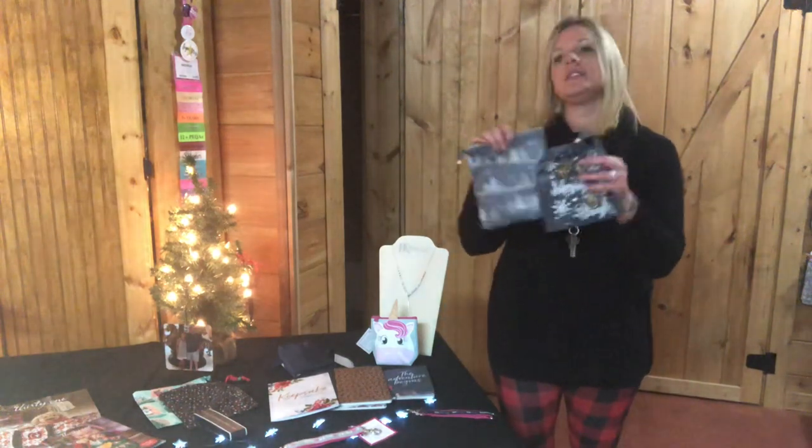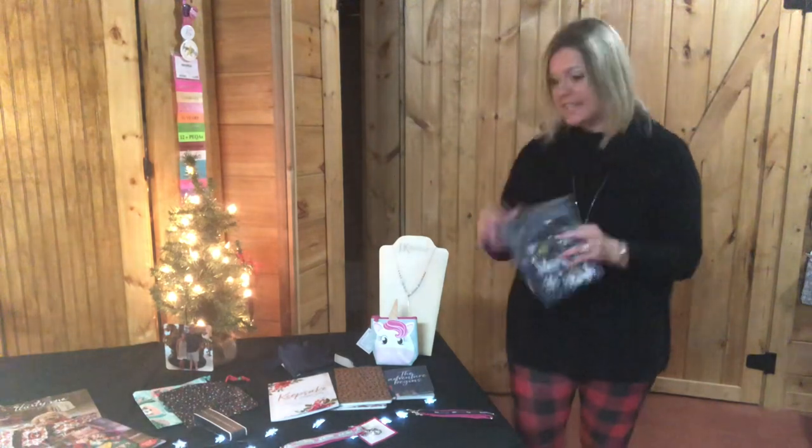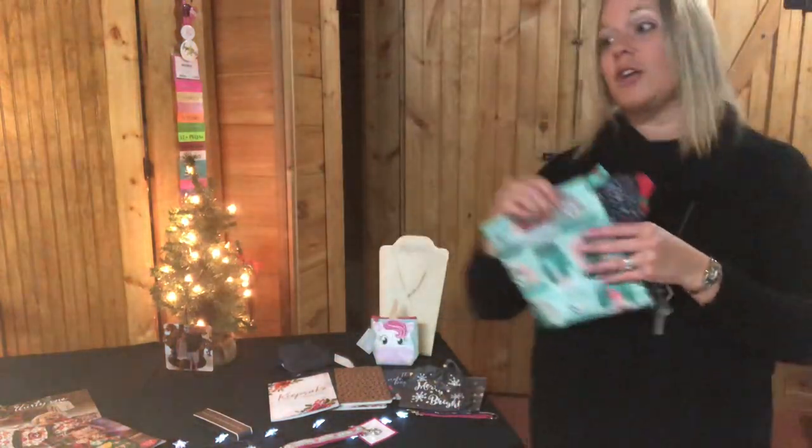So this is the keepsake. This is not the keepsake. This is the timeless memory pouch. It's a set of two. It's $5 for the set. We also have a different set. This is the snow globe set and the holly dot. These come together for $5. We also have a large set, so for larger gifts, so you don't have to wrap your gifts.